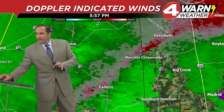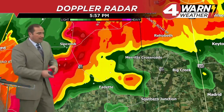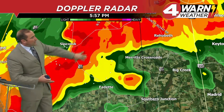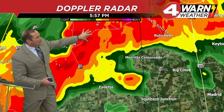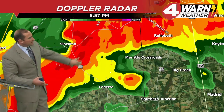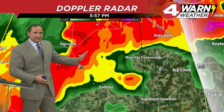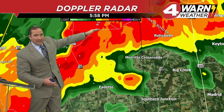But I can tell you that given what we're seeing in other parts of the Wiregrass where we've got good radar data with that radar beam parallel to the winds, basically here we're looking at winds probably in excess of 50 to 60 miles per hour. So east of Slocum, Malvern southward, this is almost like a bit of a bowing segment right in through here. Those winds probably in excess of 60 miles per hour. The worst of that will be from Fayette northward to about Malvern.